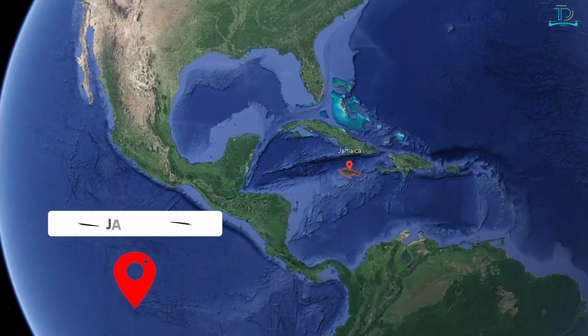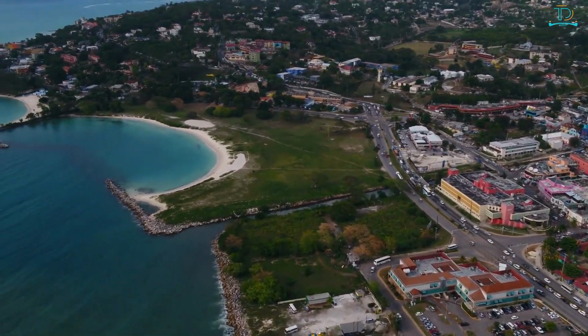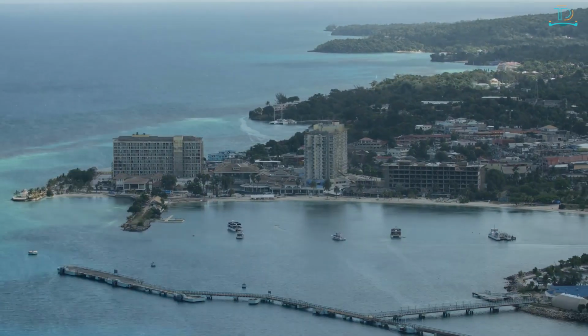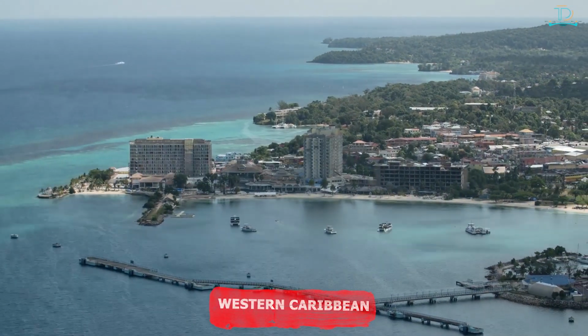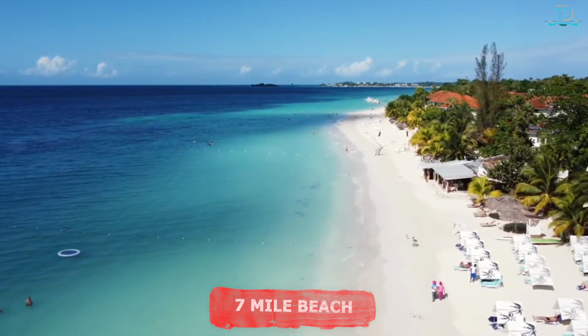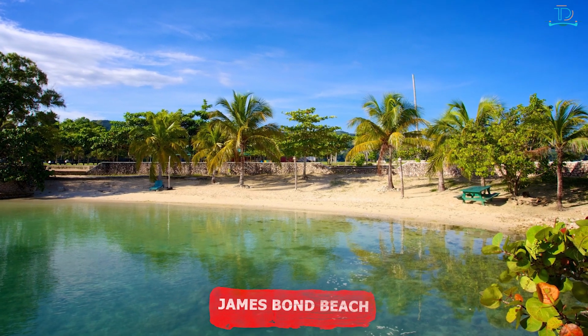Number 3. Jamaica. Jamaica is an excellent choice if you're looking for an island with a bit of everything. This large island nation is located in the Western Caribbean and offers visitors a wide range of activities to enjoy. Seven Mile Beach offers stunning beaches along the luxury resort corridor. Lounge on the famous James Bond beach.